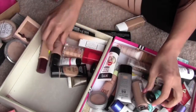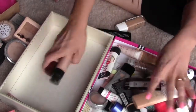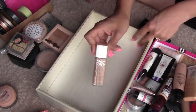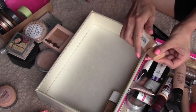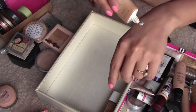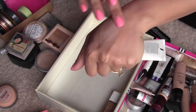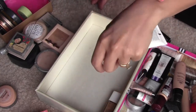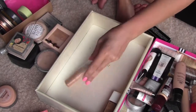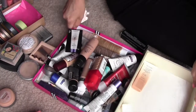Let me just stick all those foundations over here on this side. Alright, this Revlon Nearly Naked, I use it every so often. I'm going to keep that. This Revlon Skin Matching Makeup, it's just like the Almay one. So it's white and then it blends into your skin as you put it on. So if you need something just on a light day or whatever, when you put it on, it'll just blend right out into your skin. So that's a very light coverage. Put this over here.